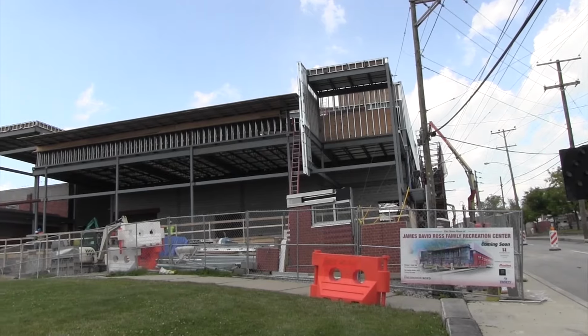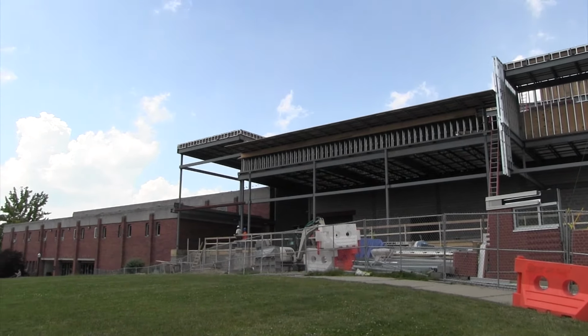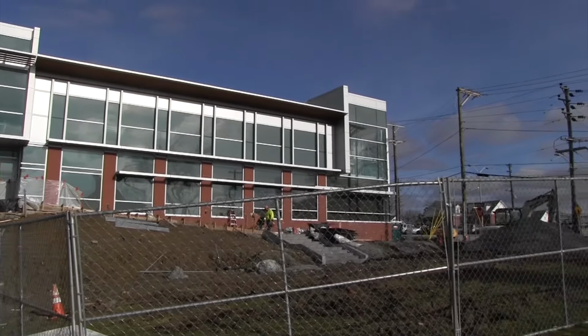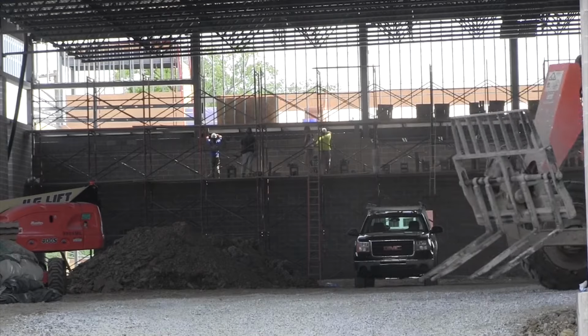For W&J, the state-of-the-art facility will be paramount in providing an opportunity for athletes and non-athletes, faculty, staff, and community members to come together around recreation, whether it be basketball, volleyball, tennis, watching basketball, coming to swimming events, and having a venue where the whole campus can come together, whether it be athletic events or non-athletic events, something that we haven't been able to do in the past.